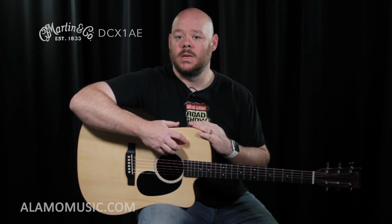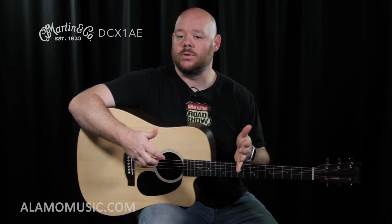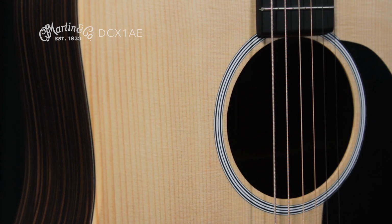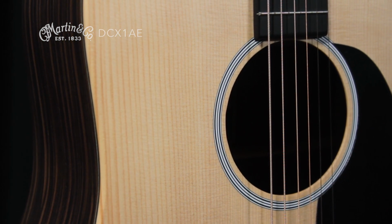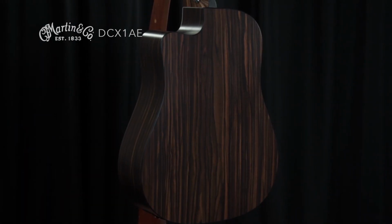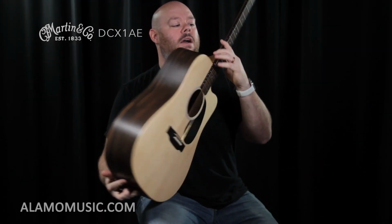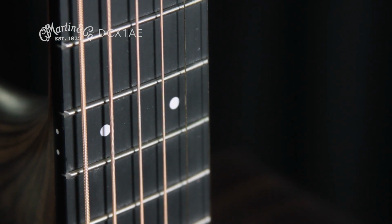Check it out. For our demonstration and comparison, we're going to start with the entry into Martin's full-size guitar lineup, and that is with the X series. The guitar I have in my lap is a DCX1 AE, and this happens to be a Macassar Ebony version of this particular guitar. The guitar is a full-size dreadnought with a cutaway, 14-fret neck. It features a solid Sitka spruce top with a straight X bracing, non-scalloped. The back and sides are made of HPL, which is high-pressure laminate, and it has a pattern of Macassar Ebony on it. The neck is made of Stratabond, and then the fingerboard and the bridge are both Richlite.